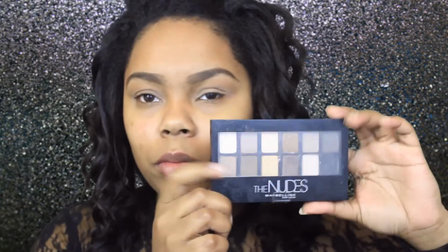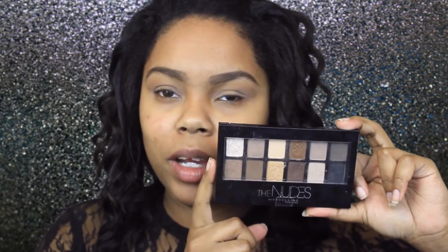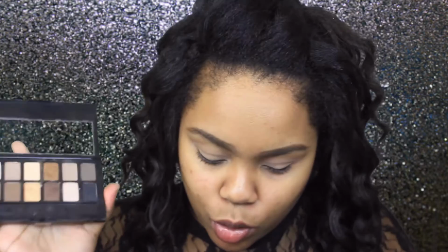For the eyes today, I'm going to go in with the Maybelline The Nudes palette. I have been wanting to get my hands on the blush palette and the Smokes palette from Maybelline. So since I was thinking about going out and purchasing those, I figured I would pull this bad boy out and use it again, just because I do like this one.